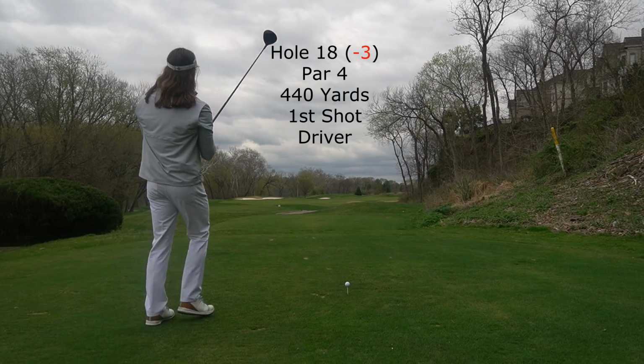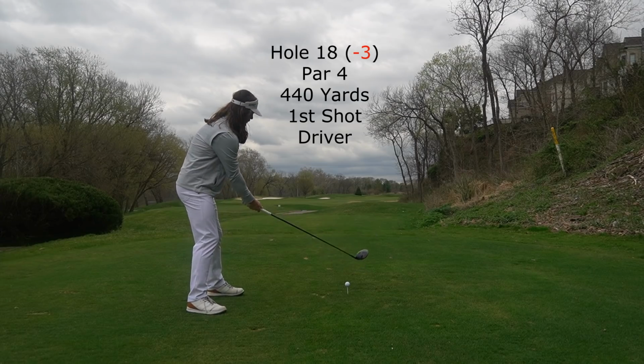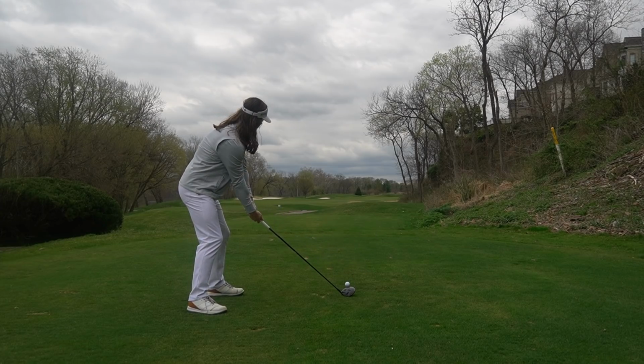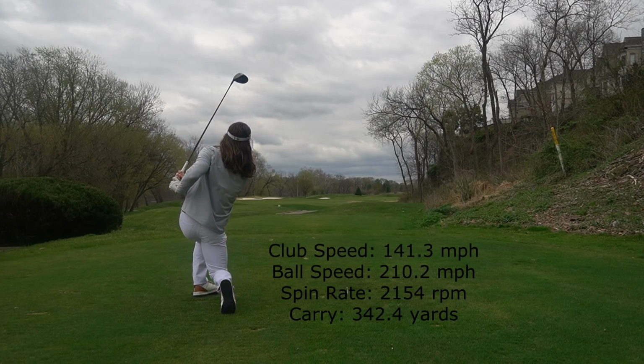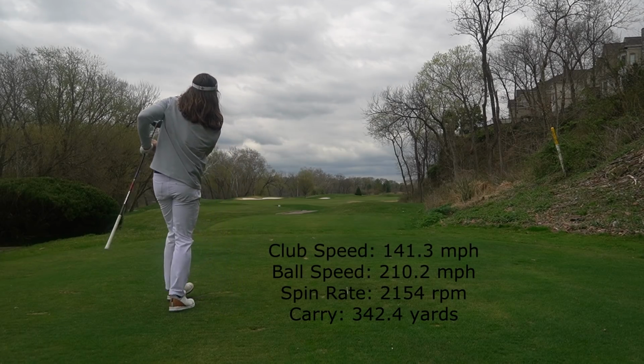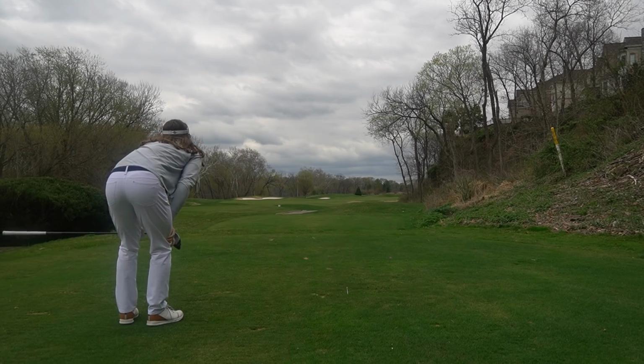So still 3 under. Hole 18, par 4, 440 yards, dogleg right. There is some water on the right too. I was trying to hit it just right at that fairway bunker you see out there. Pulled it just a bit, in between those two bunkers. Not a bad miss at all. Definitely better than missing right and going in the water.